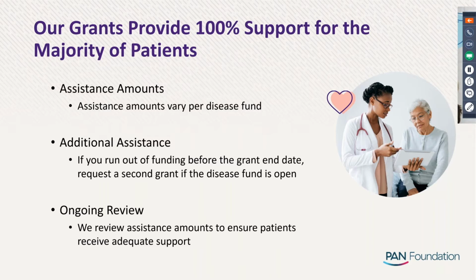And as we continually review throughout the year, we also make sure that the claims that we're receiving are matching the assistance that we're providing. So we continuously look at reviewing the amount to make sure that we are providing an adequate amount to support our patients.